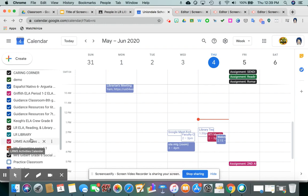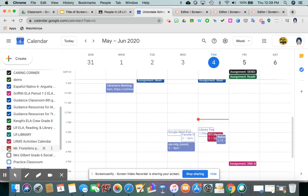Mine is not too bad. I think it's probably because it's the end of the year and there aren't as many events associated with each class. However, when we first started this back in March, I would go to my calendar to try to find, what time was that meeting? And I would see all of these blocks and bubbles overlapping each other, and I couldn't make heads or tails of the whole thing. And I realized that once I started deselecting classes from the side, my calendar became much more manageable. So definitely take a look at that.